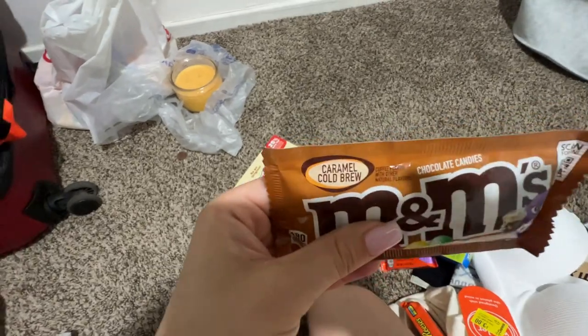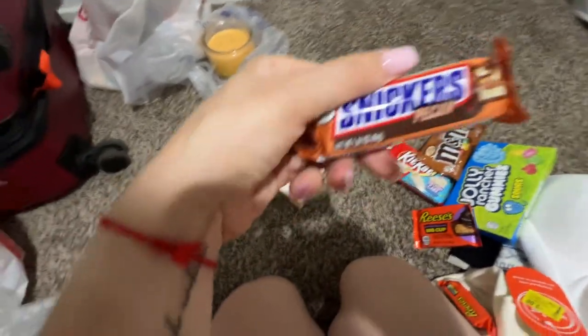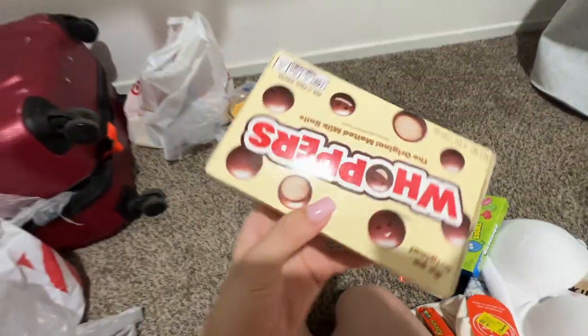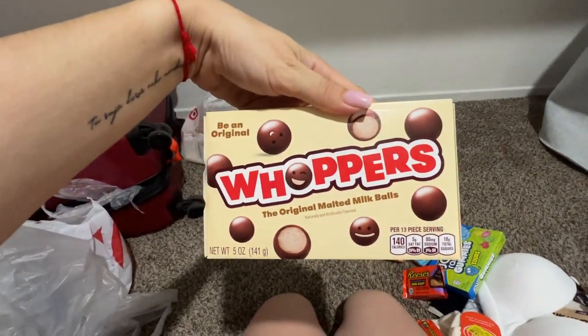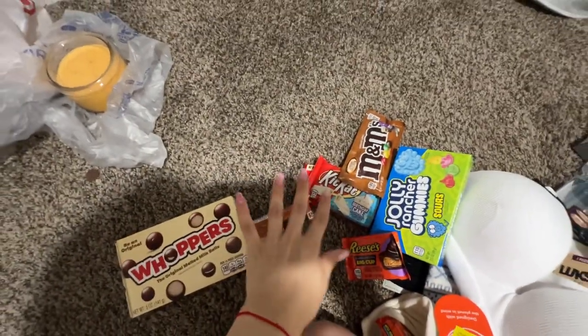Also birthday cake Kit Kat, just to try. Then caramel cold brew M&Ms. Don't know what that tastes like. And then Snickers with pecans. And these Whoppers are original malted milk balls. Have no idea what they are, but excited to try. I might film a taste test when I try all of these back home. But that was my haul.